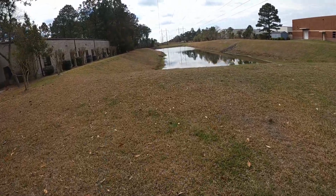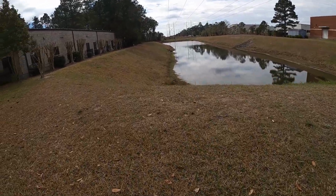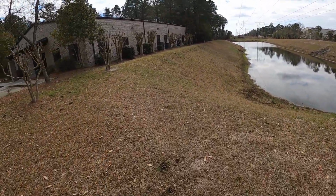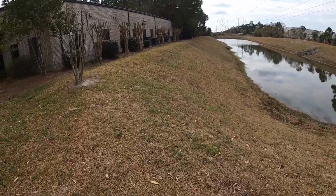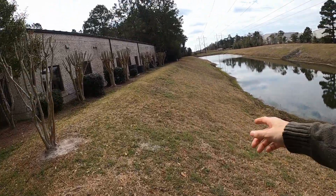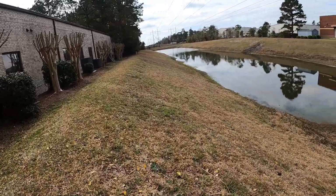All right guys, we made it to the fishing spot. It's looking pretty good. Water levels are a little low. It looks like there's some fish feeding on the surface, but I can't tell, but it's definitely what it looks like. What we're gonna do is start over here by where all those water droplets are.